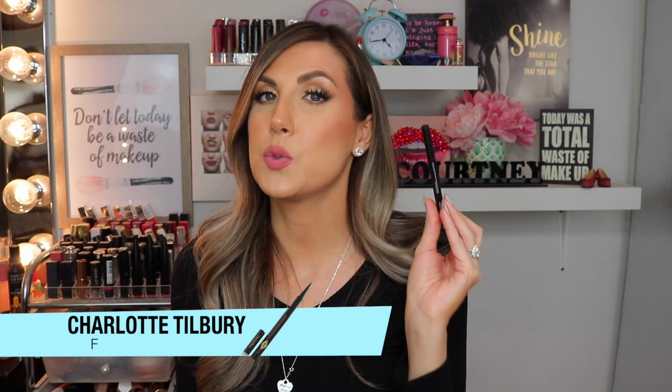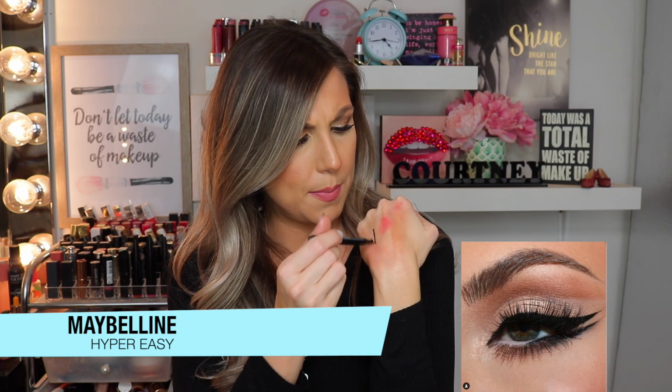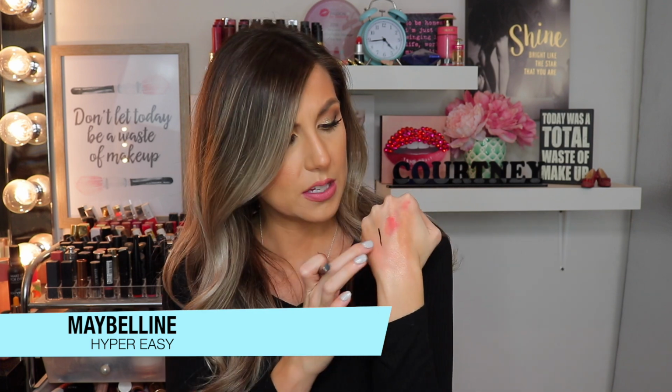And I think for liquid eyeliner, I really like the Charlotte Tilbury Film Star, I have that one. That one's really nice, but I also love this. This is the Maybelline Hyper Easy Liner. I think this is my favorite. I just like how precise this little guy is. It's a little bit of a brush tip. It's not a felt tip, so it doesn't dry out, but you can get a very precise black little line with this, and I really thought that this was excellent.